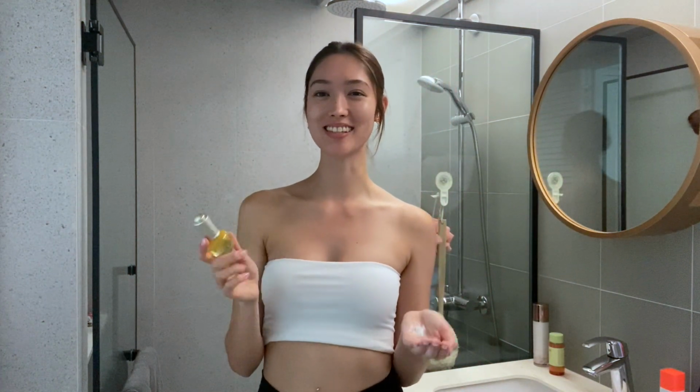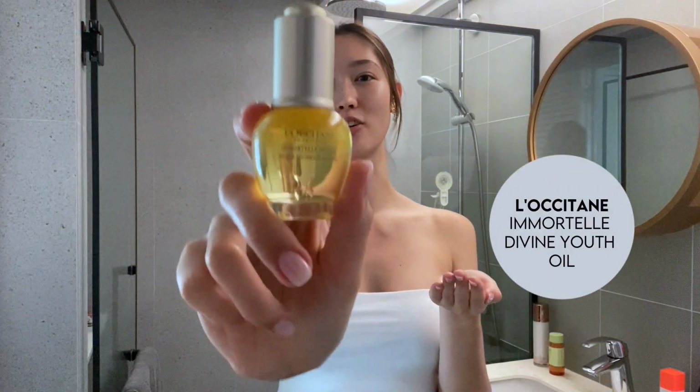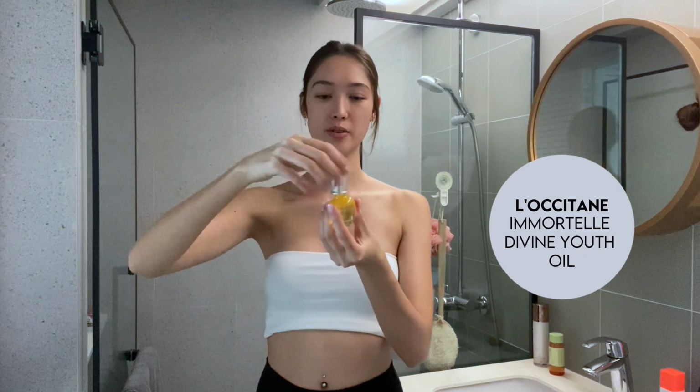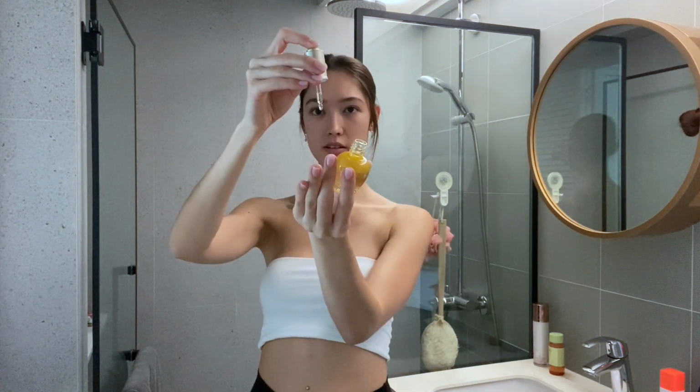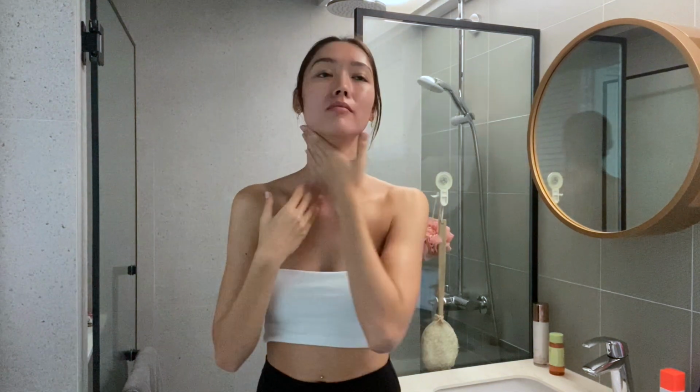Finally, I'm gonna make this little cocktail of my moisturizer and this L'Occitane Divine Youth Oil. All I'm gonna do is add 2 or 3 drops just to give my skin a little bit of extra love. Don't forget the neck, guys, and the collarbone. Oh my god, I could actually do this forever. Feels so nice.